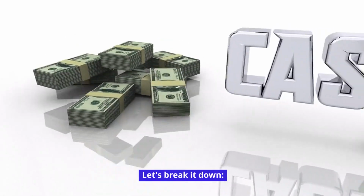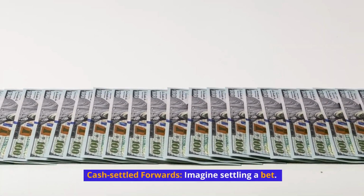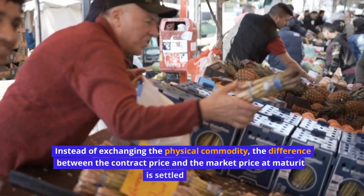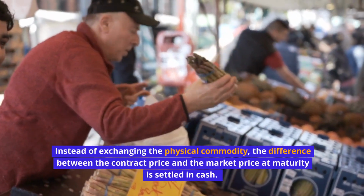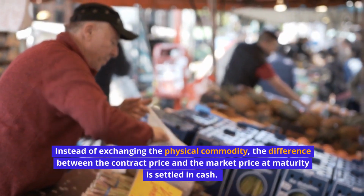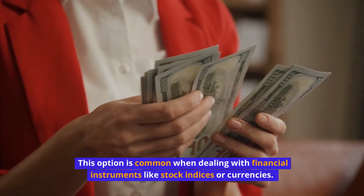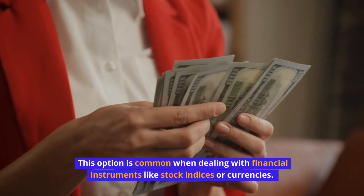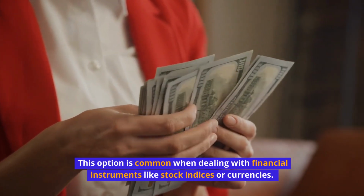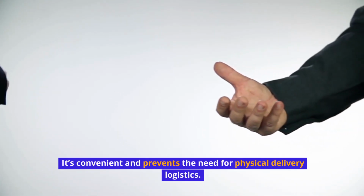Let's break it down. Cash-settled forwards. Imagine settling a bet. Instead of exchanging the physical commodity, the difference between the contract price and the market price at maturity is settled in cash. This option is common when dealing with financial instruments like stock indices or currencies. It's convenient and prevents the need for physical delivery logistics.